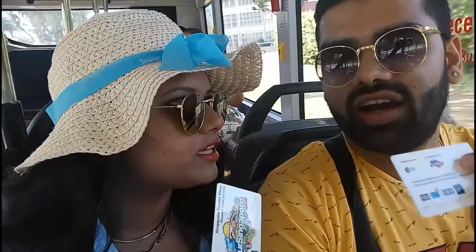Towards Singapore Zoo now, and we just started, and that is our hotel. So we started for Singapore Zoo now, and we are going via bus. We took a 3 days tourist pass, only for 20 Singapore dollars. So we'll see you at Singapore Zoo now.